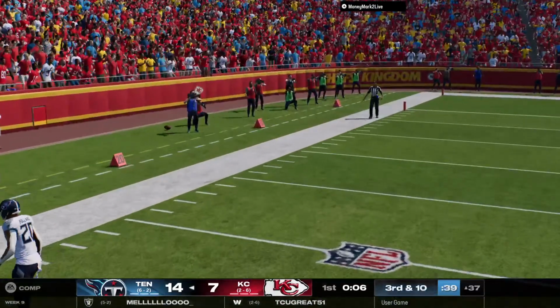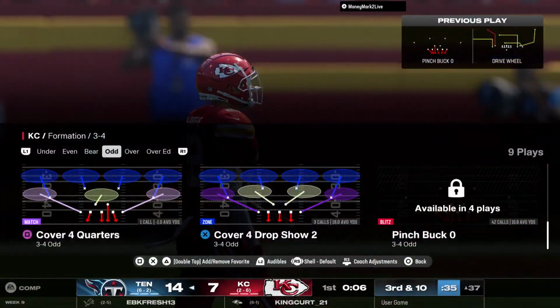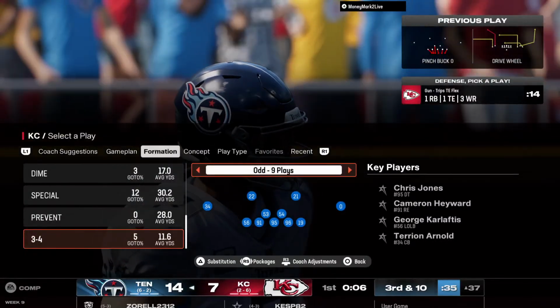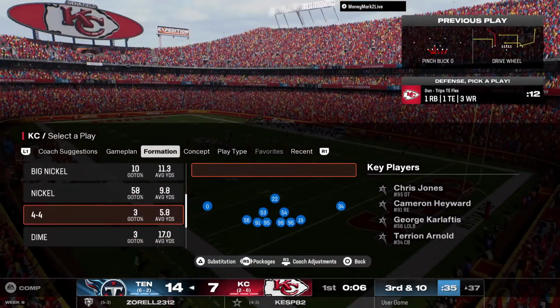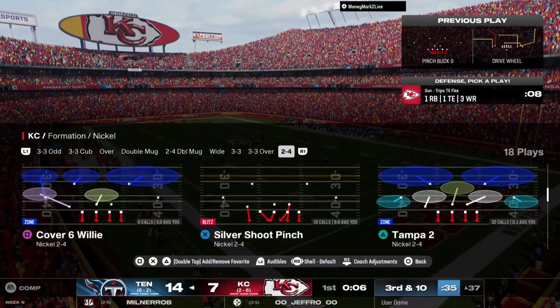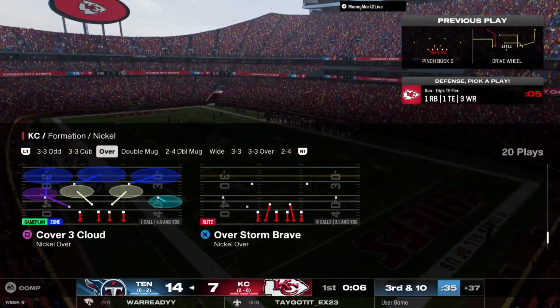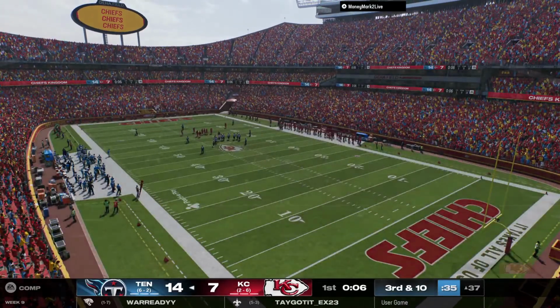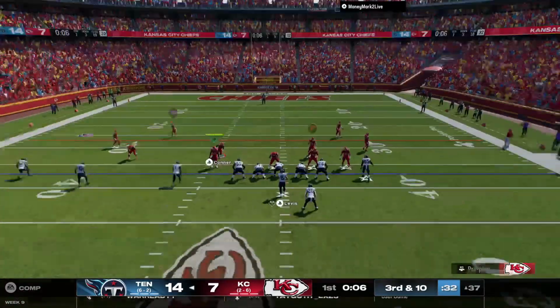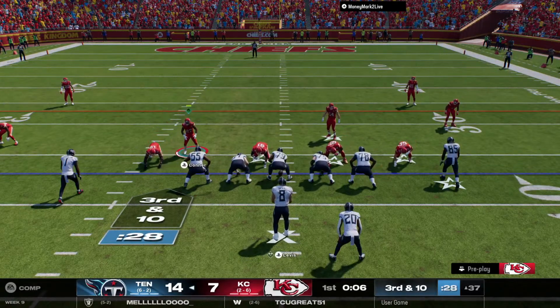A very quick throw there, but not on the same page with his target. That's incomplete. There's a fine line between trusting your arm and having a little bit too much faith in your arm, right? I think this was one of those situations here, Mike, where there was nowhere to go with the ball. He tries to fit that one in there anyway, and he's lucky that it just falls incomplete. So, after 2 straight incompletions, here's 3rd and 10.